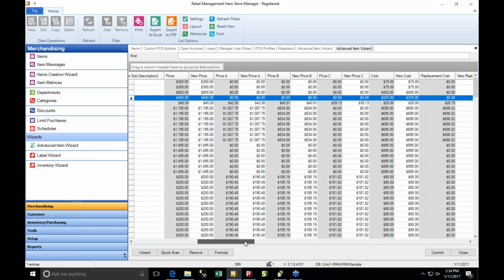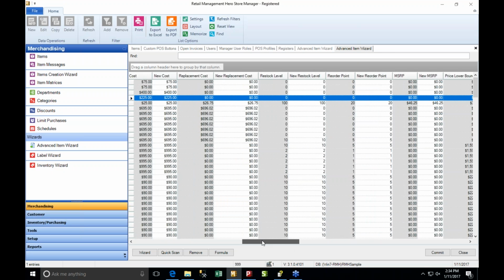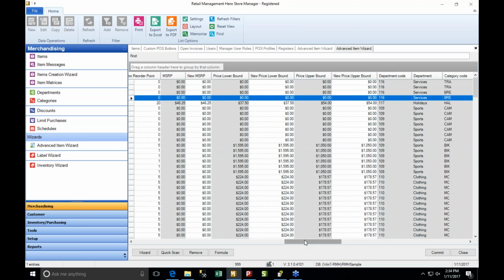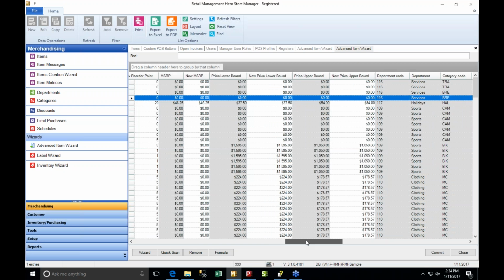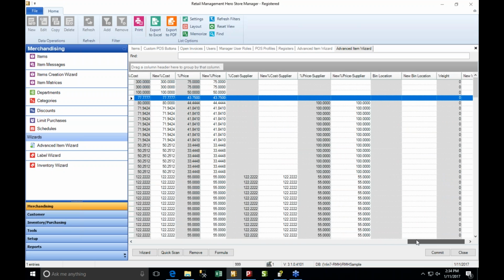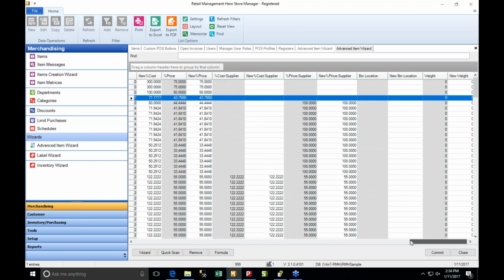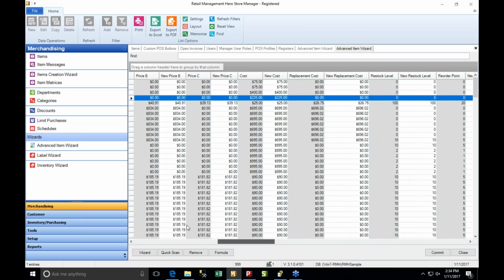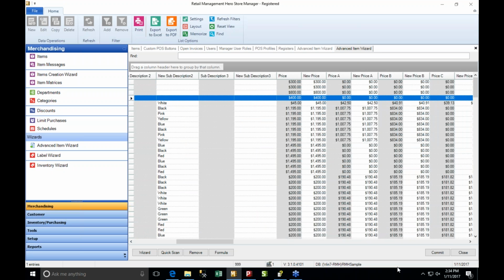lots of different items. This was something that was not easily accomplished inside of the RMS product, and many people had various different plugins and third-party applications that would allow them to do this through an Excel type interface. And so this item wizard lets you go in here and make changes, update prices, reset reorder numbers, update supplier cost information. There is just a ton of things that you can update through the advanced item wizard.